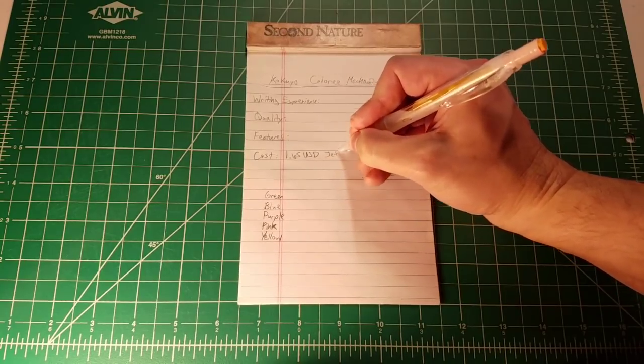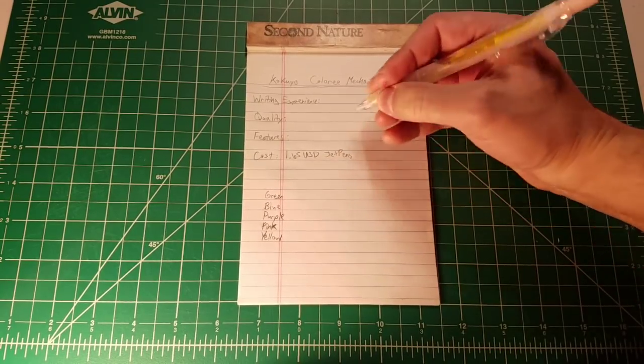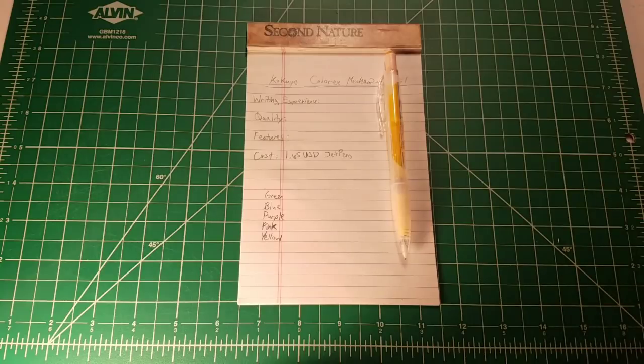And it's worth noting that this is at JetPens. And remember, you need $25 in order to get free shipping on JetPens. So if you went to JetPens and went to just buy a single one of these, it would be $1.65 plus the cost of shipping. If you had a $25 order and you got free shipping, well, then you would get the full value out of this very economically friendly mechanical pencil.